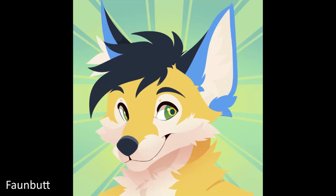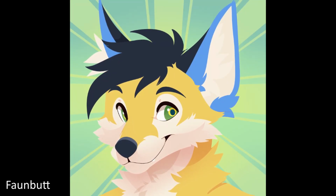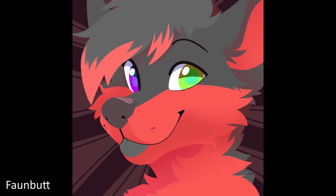Faunbutt avatars are huge, like everywhere. You'll see them on Fur Affinity, and I see them a lot on Twitter. And whenever you look at her art, you'll see why. They're wonderful representations of people's characters. I think that soft look has this almost weird blend between realism and being very fake and cartoony, because it doesn't have thick lines, but obviously isn't super hyper paint realistic either. Everything just looks and feels really smooth.